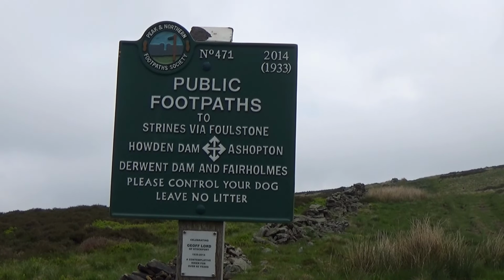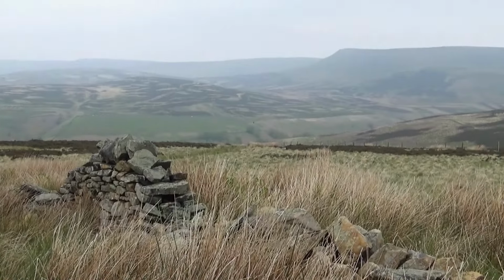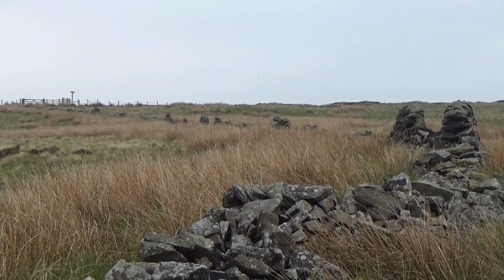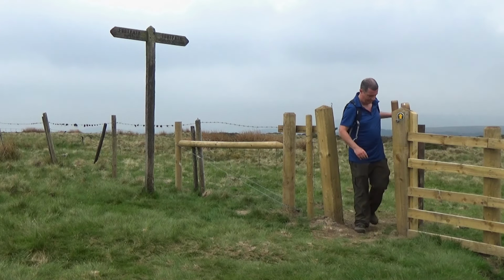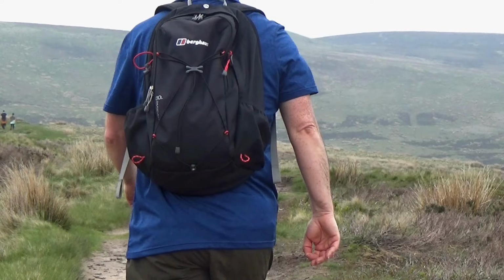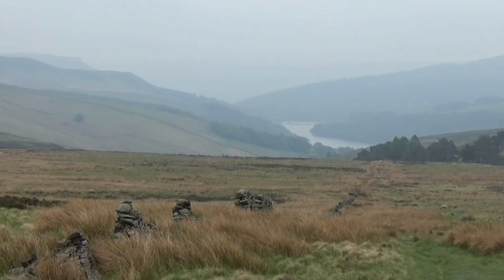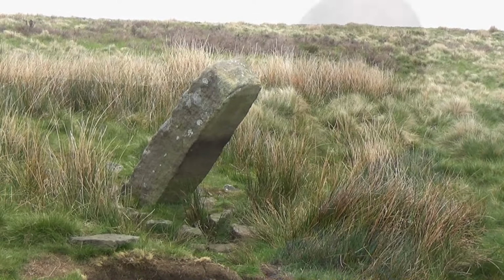I soon came to a crossing of paths by a low cairn and signpost. I turned left up the hill, following the path towards Shrines. Higher up, the path curved to the right, following a broken wall, eventually reaching a gate and signpost. Still making for Shrines, my immediate objective was now clear ahead. I'm heading for that round summit there. That's Lost Lad.